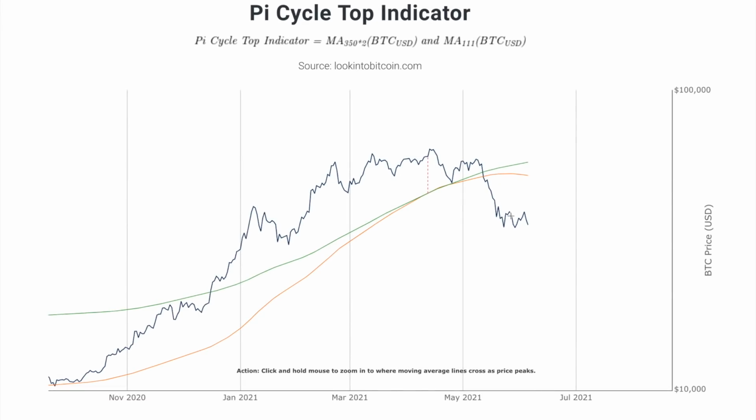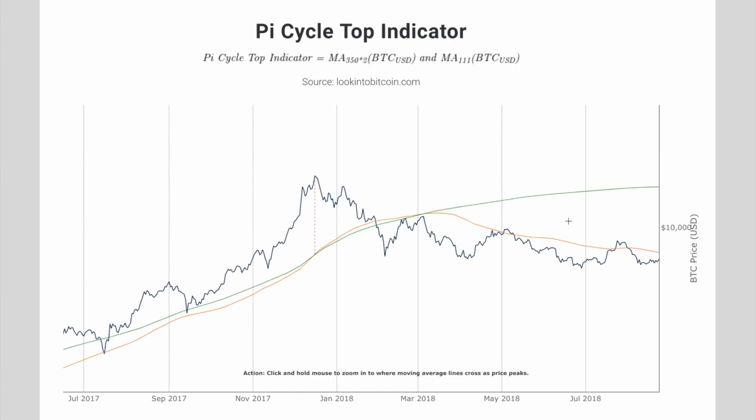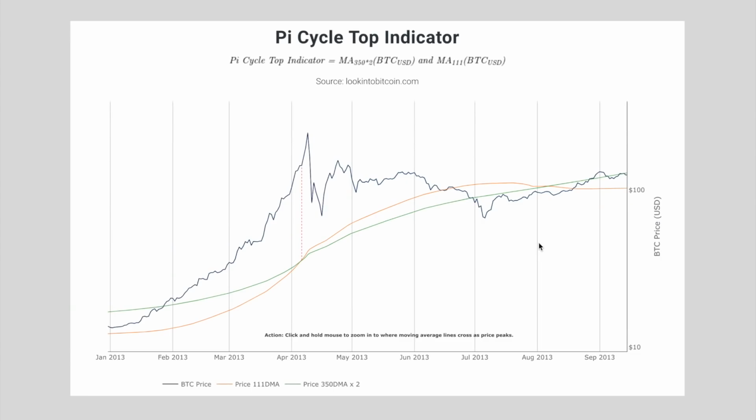So in any case, what's really interesting to note here is that now this MA is deviating from this MA, the green one, the moving average of 350 days multiplied by 2. So we're now seeing this deviation in this MA, and that tends to signal bear markets in the past, at least, once we get that cross back over, right?